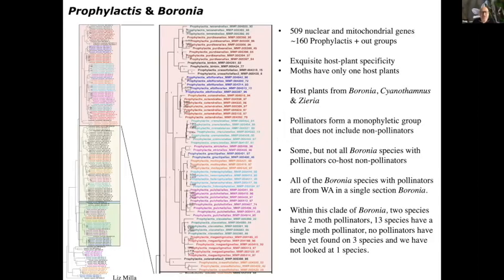So Liz has created a much more extensive phylogeny of Prophylactus using 500 nuclear and mitochondrial genes and 160 Prophylactus and various outgroups. And we can start to draw some conclusions from analysing the host specificity of each of these different moths. What's really stunning is that there is exquisite host specificity. The moths have only one species of host plant.